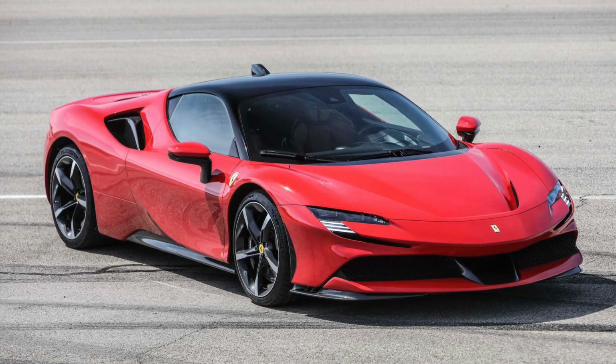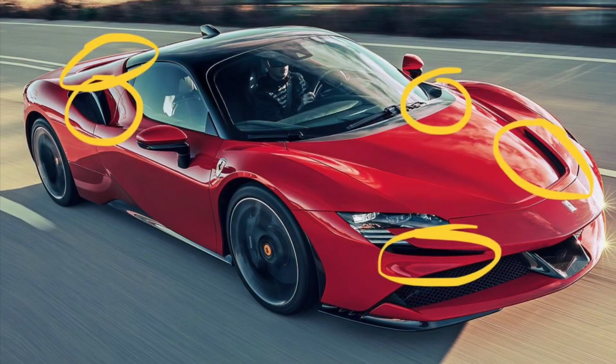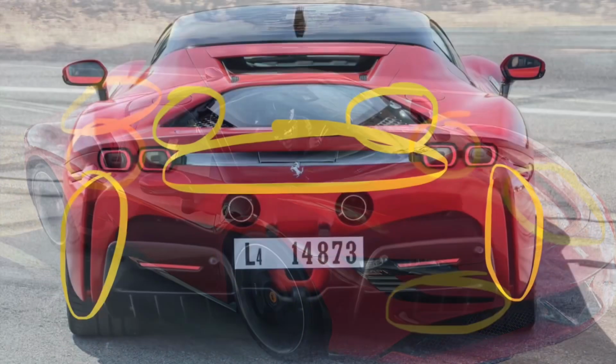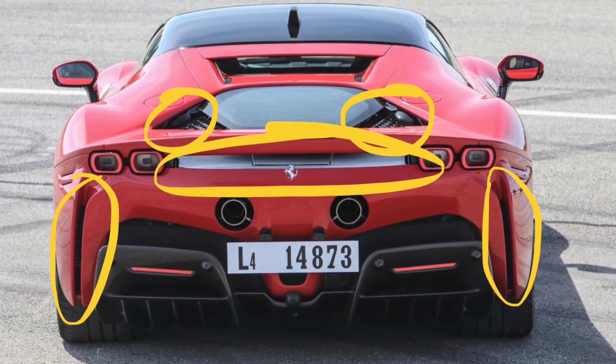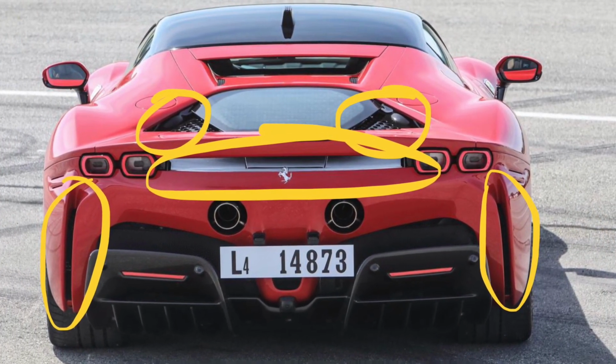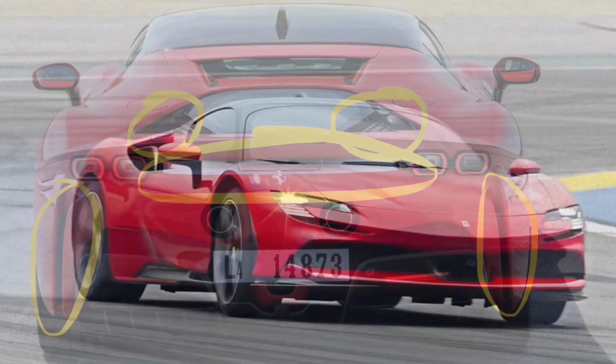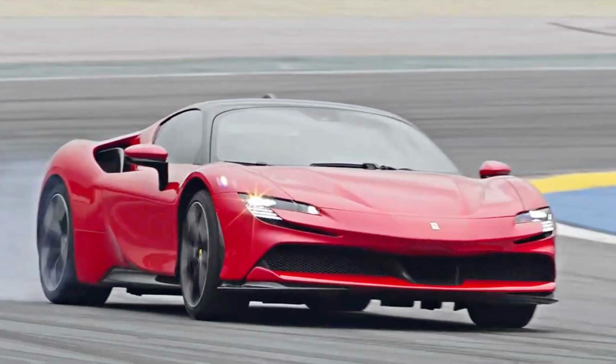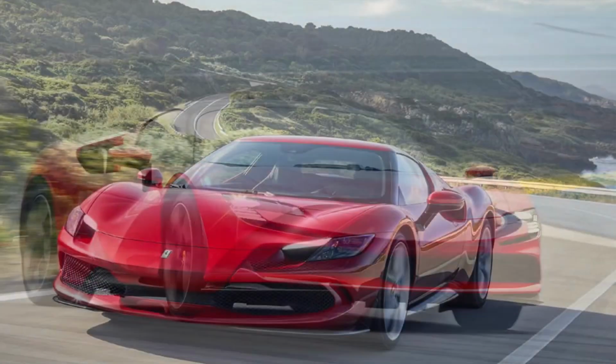Another difference is how the SF90 is so much more aerodynamically focused. It has heaps more air vents all around the car, which does make sense because the SF90 has a bigger and more powerful engine. And that leads me on to my next part on the video. Let's look at the engines and what kind of numbers do both cars make.